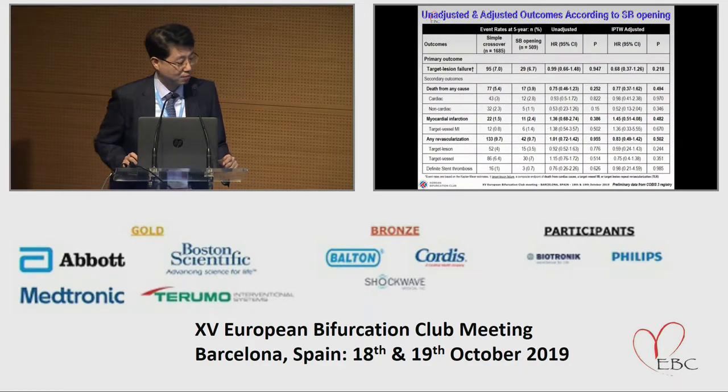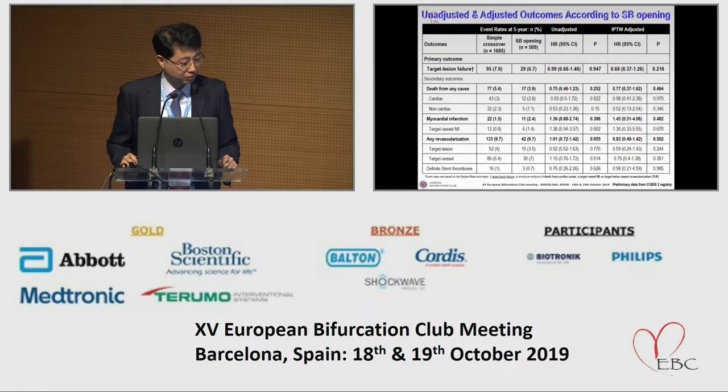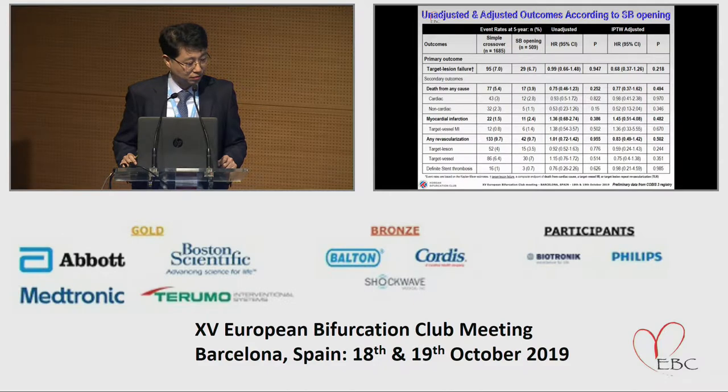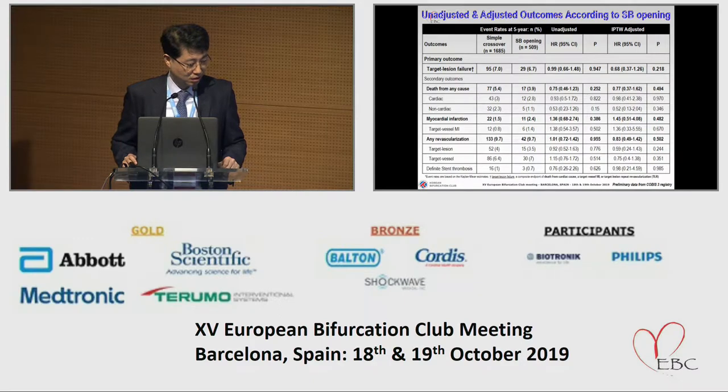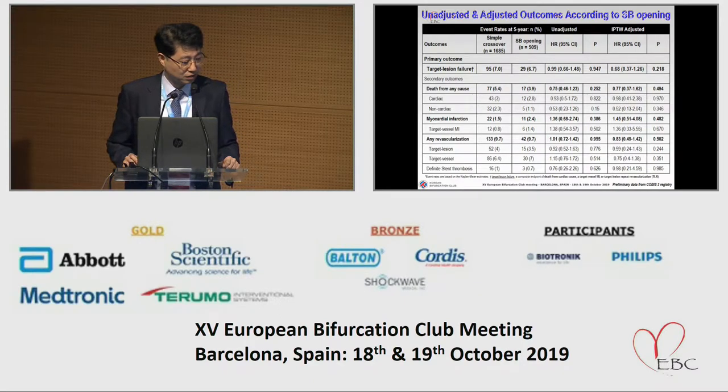And this is the primary endpoint. The target lesion failure rate of the simple crossover group was 7% compared to the side branch opening group at 6.7. And even though there was some angiographic discrepancy, we do adjust, and then the p-value was quite the same. And if you see the secondary endpoints, death from any cause was similar, and myocardial infarction, and revascularization, and also the incidence of definite stent thrombosis was not different within the two groups.